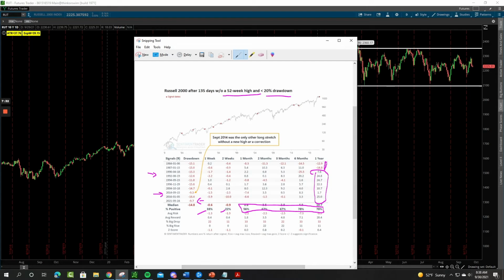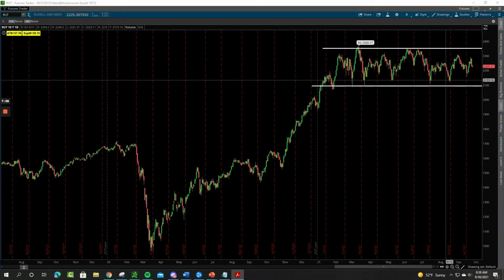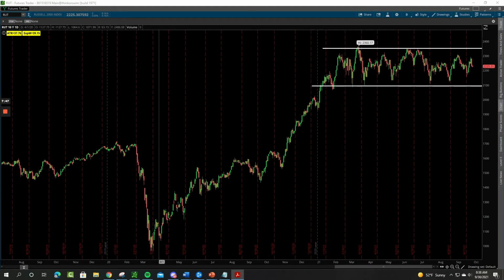What happens here on the Russell is really, really important. Historically, we have continued to follow through and break to the upside when we've had these sideways ranges for a long period of time. We're going to continue to pay attention and see if that is the case here. All right. I think, again, what happens with the Russell is really, really important for everything here.